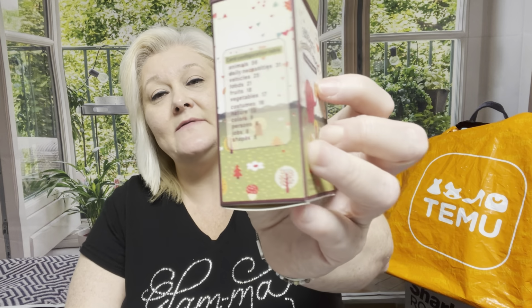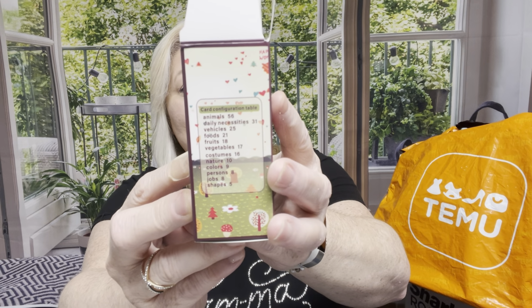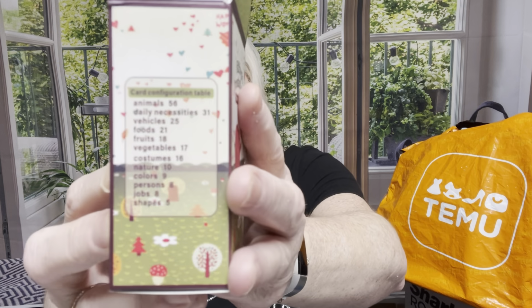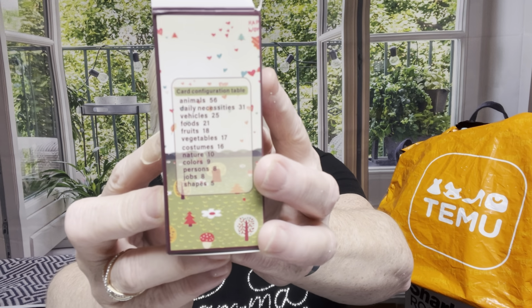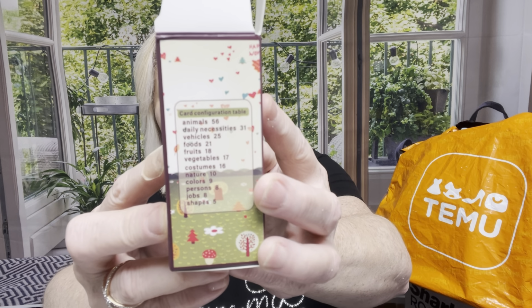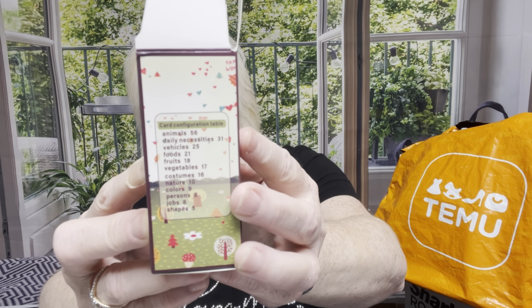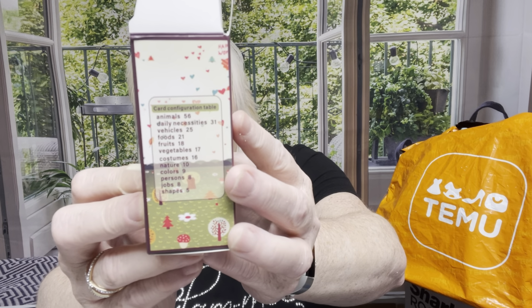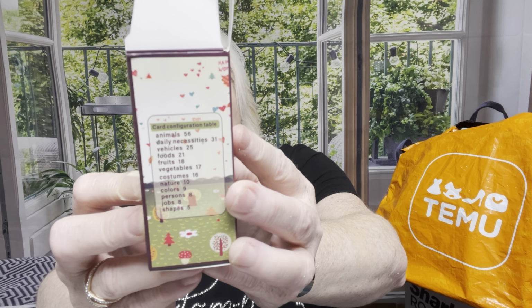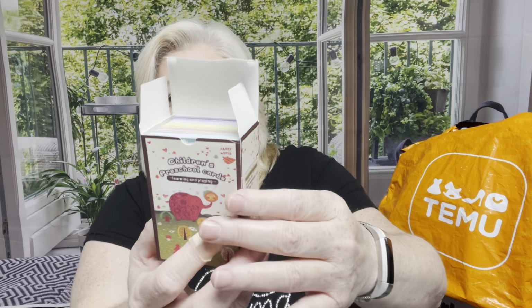Okay, so right here is the cards, and it says right on the side of the box that there are 56 animal cards. There's 31 daily necessities. Can you see that? I don't know if my light's glaring on it. I have it on the opposite side too. Food is 21 cards. Fruits are 18 cards. Vegetables are 17. Costumes are 16. Nature is 10. Colors are 9, and persons are 8, jobs are 8, and then shapes are 5. And if you can kind of see that, I'm sorry if you can't, but I just read it off verbatim.